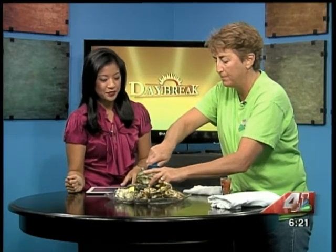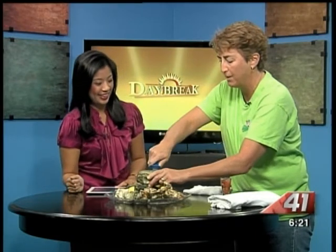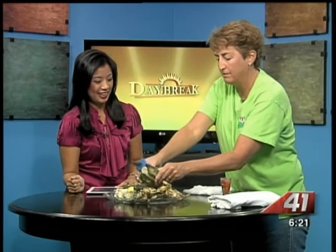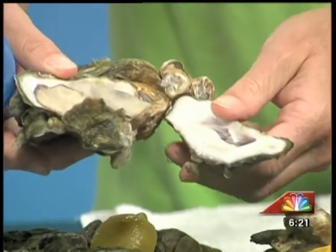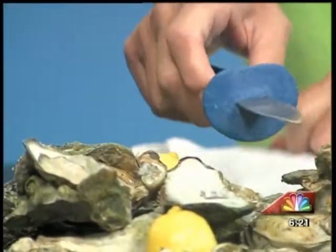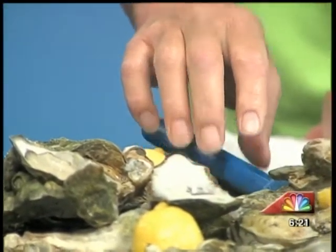So you want to get the knife into one of the little spots that's already open. Get it in. You need a really good oyster knife with a heavy handle, otherwise the oyster will break it. You just take the knife in a shell like that, crack it open, just like that. Ooh. Pull it, and look at that beautiful oyster. Oh, that's awesome. And you dip it in a little horseradish. You could drop it in your Bloody Mary mix and have a nice little oyster shot to start the morning.